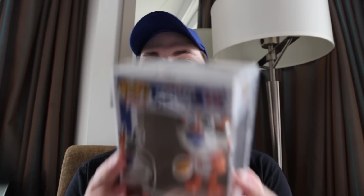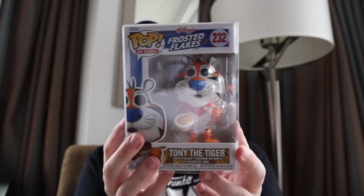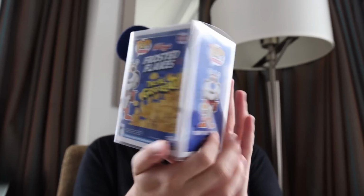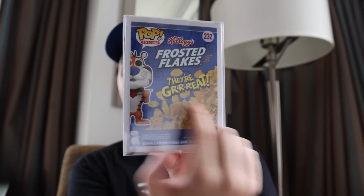Then everybody, the other one that you would have seen over at Hot Topic was Tony the Tiger, and he's kind of just like the regular one, but instead of the way they did him last time, he's got the bowl of cereal as well as the spoon, so I'm not gonna be taking him out today. You could totally see him there, but it's a pretty cool backside where it's got like the actual bowl of cereal, and then it's got his slogan, "They're great."